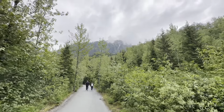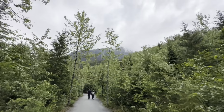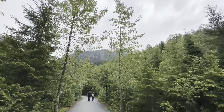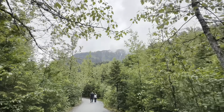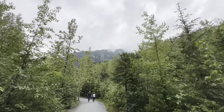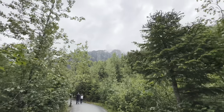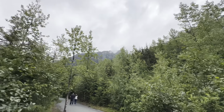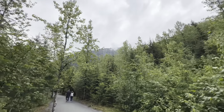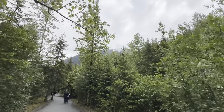This is the trail to Nugget Falls. And up there, that mountain is called Thunder Mountain. Not because they get a lot of lightning and thunder here in Juneau. That apparently only happens 1 or 2 times a year where they get a thunderstorm. It's called Thunder Mountain because there's lots of avalanches. And when the avalanches occur, it creates a sound similar to that of thunder.